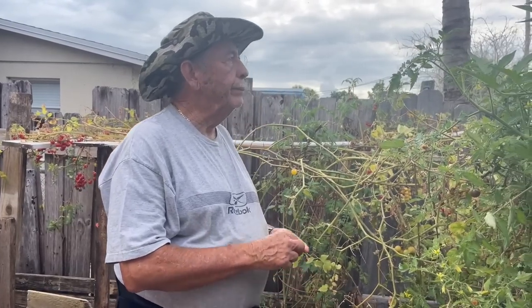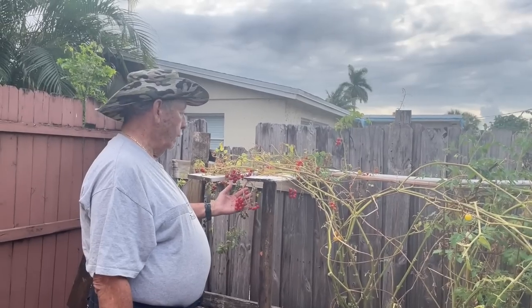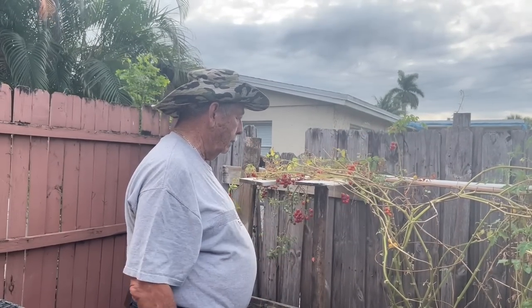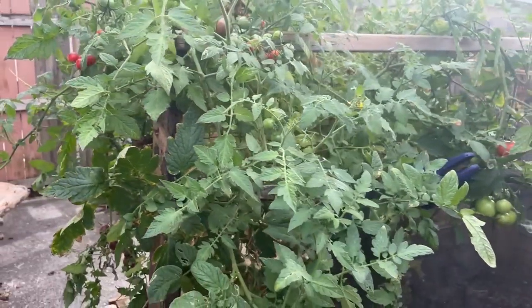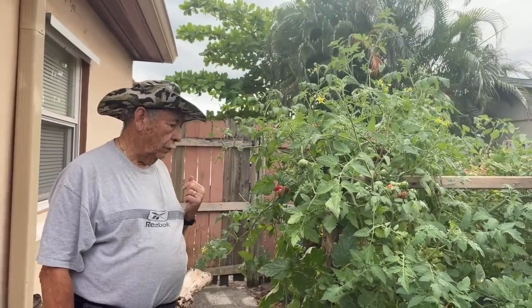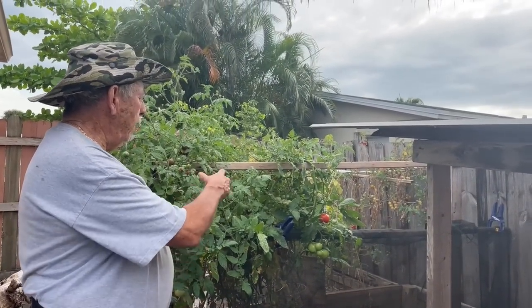These are called Sun Gold. And they're very sweet, too. And, of course, these here are the Everglades. It's like eating a cherry. What I like about these is they spread all over the place. I've got to trim all these again. What were these called again? I don't know, that's a sweet tomato. My daughter sent me the seeds for those, and the yellow ones too. And then we have medium-sized tomatoes there. They're quite sweet too. All the tomatoes in here are sweet.